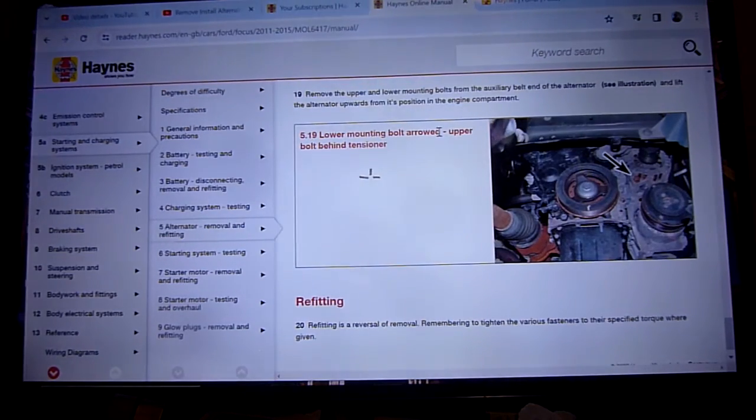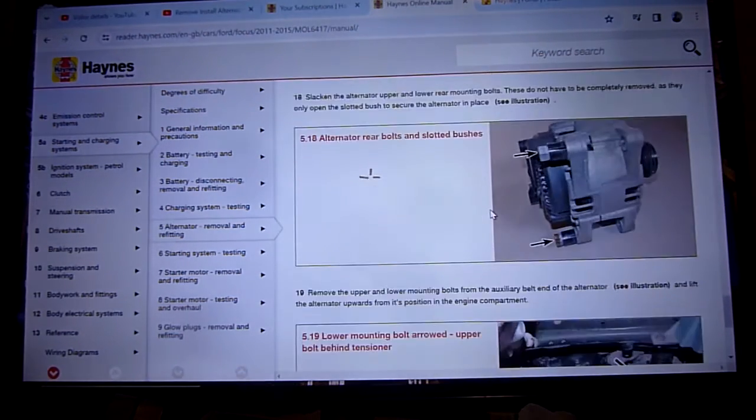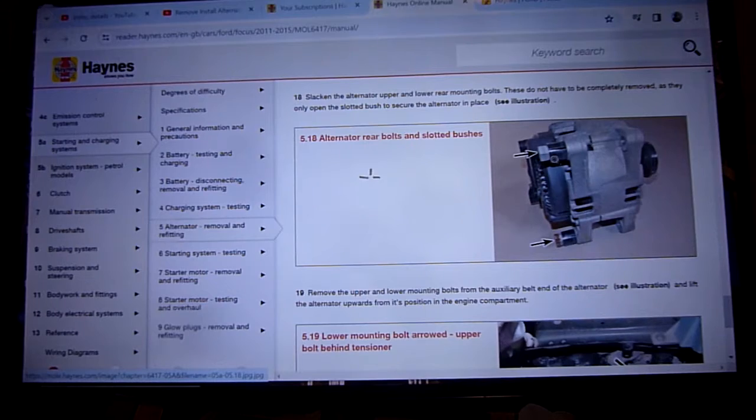Yeah. Refitting is reversal of removal. So the difficult job in this job, getting the tensioner off isn't too bad. It's this bit here. You just think, oh my word, that's going to fall and get lost in a crevice of the engine any time. But it just says to slacken.